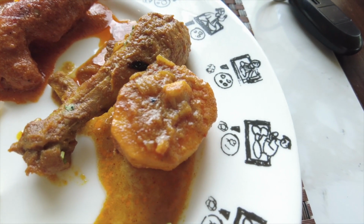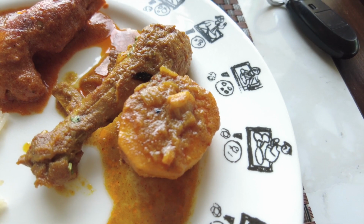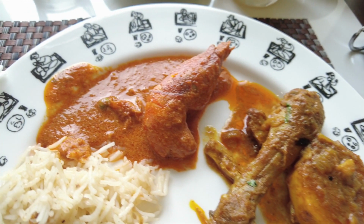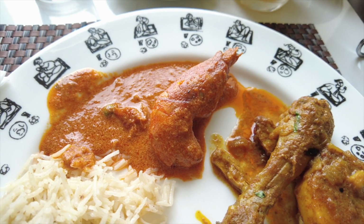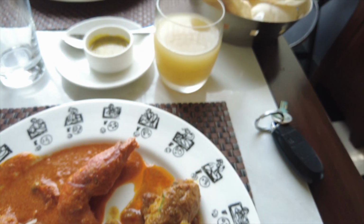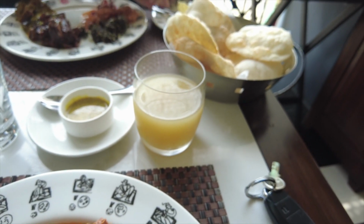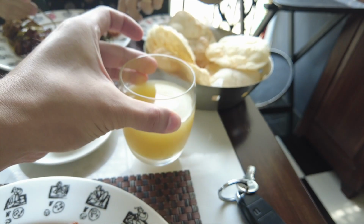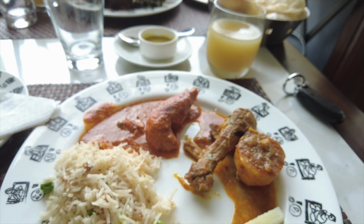I've got some chicken curry with some potato and a piece of chicken. Again, very aromatic. I can smell the mustard oil off of it, and some Malai Chingri or cream prawn curry, and also got some aam panna. It's like an appetizing drink made out of raw mangoes. So I'm all ready to get started, so let's see how it all tastes. Okay, so like I said, I'm gonna squeeze some kaffir lime on top of my rice.